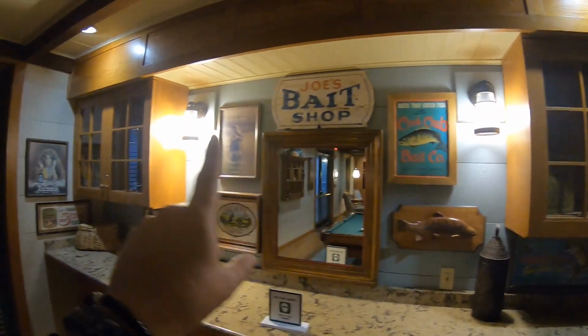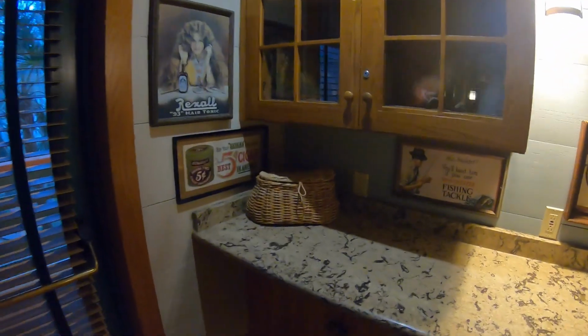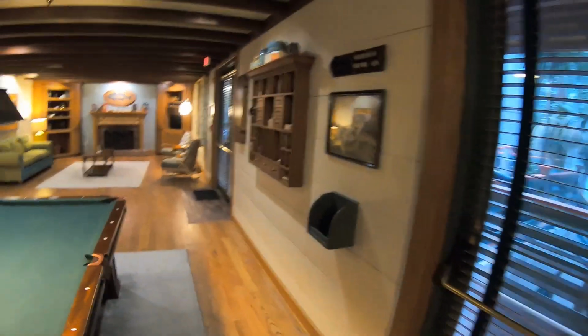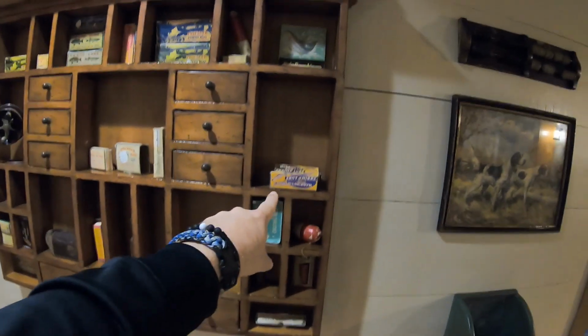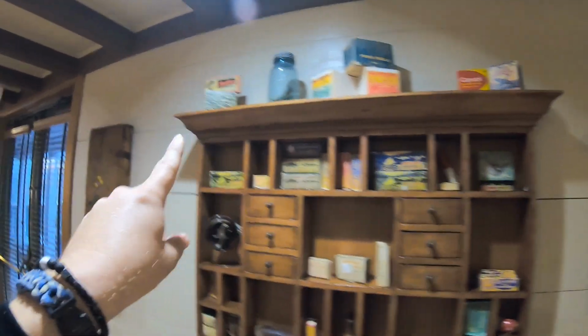Fishing is the primary theme of this place. And here's a little old school fishing basket from the 1940s. Everything has that feel to it. There are some spaniels, there are lures. Everything feels like you've walked into something where you've gone back in time.